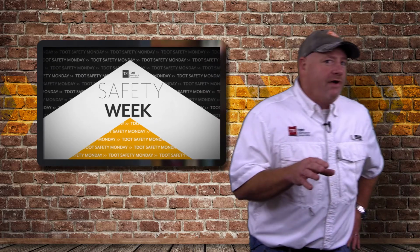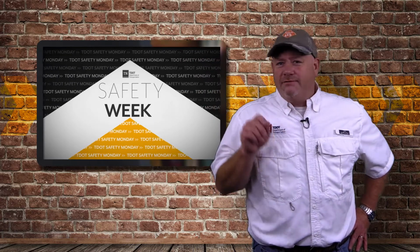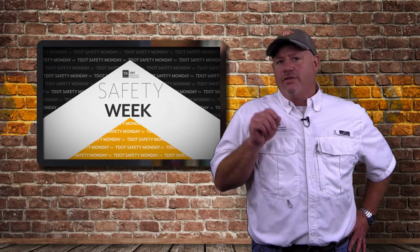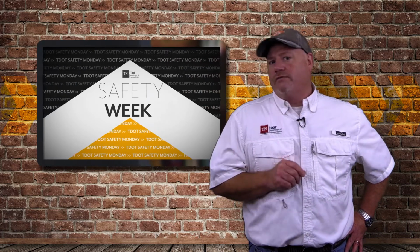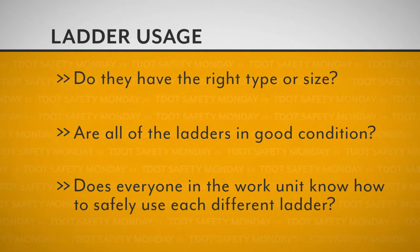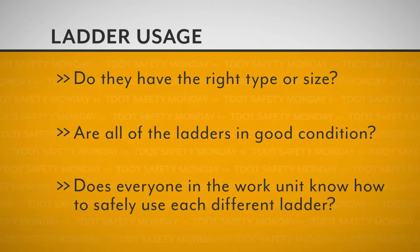We also want supervisors to share the following brief ladder safety video with their staff and talk about how they use ladders in their work environments. Do they have the right type or size? Are all of the ladders in good condition? Does everyone in the unit know how to safely use each different ladder?